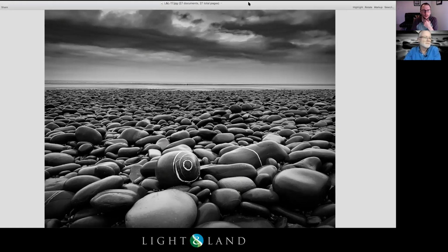The point I really wanted to make on this one as well was it's about detail, isn't it? It's about just being aware. It would be very easy to just go down there and feel the expanse and take the shot, but it's having the awareness to find this beautiful bit of interest down here, and that's the place where you set up and make the shot.